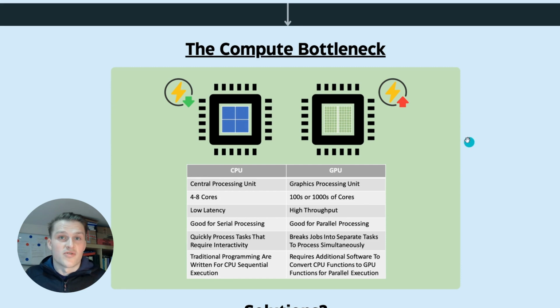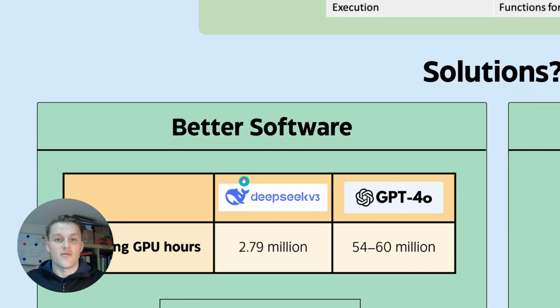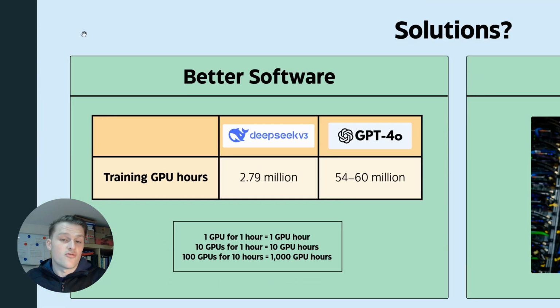And with the growing demand for AI, the need for GPUs is skyrocketing. Now this brings us to an interesting question. How do we deal with this increasing demand for compute? One possible solution is better software or better algorithms. Algorithms which don't just rely on throwing more GPUs at the problem. A great example of this is DeepSeek v3, which was released in December 2024.